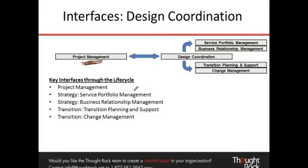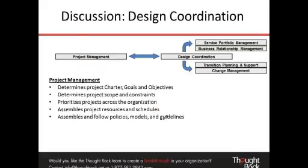And so there's a very close relationship, which ITIL talks about with project management. In strategy, we have the service portfolio management, so we'll talk about that relationship. Business relationship management, transition planning and support, and of course change management, because every change should make sure that proper design work is done. So let's quickly go through each one of these and see if it prompts any thoughts, and then we'll get down to one of the key considerations about whether or not this process is needed or not. So let's start off with project management over here.